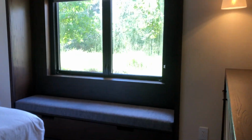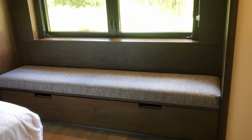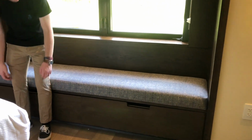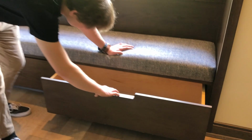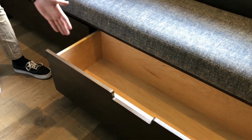Another favorite would have to be this day bed, they call it. It's more of a bench for you to kind of sit down. So I was using it to put my shoes on, tie my shoes this morning. So it's very comfy. You can also keep backpacks over here. Some additional storage below. So if you want to put some more clothes, maybe just a good place for shoes.